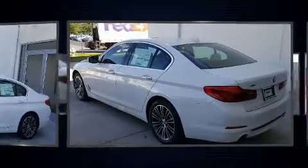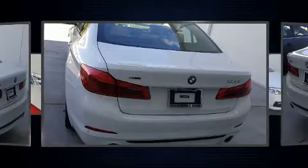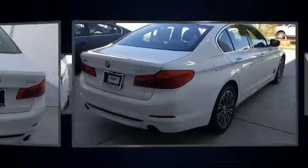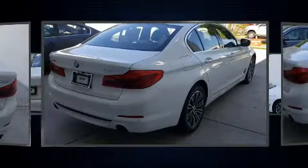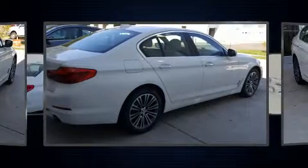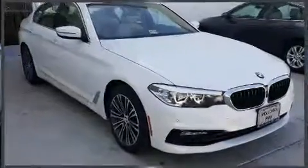BMW ensures the safety and security of its passengers with equipment such as dual front impact airbags with occupant sensing airbag, front side impact airbags, traction control, brake assist, ignition disabling, an emergency communication system, and four-wheel disc brakes with ABS. For added security, dynamic stability control supplements the drivetrain.